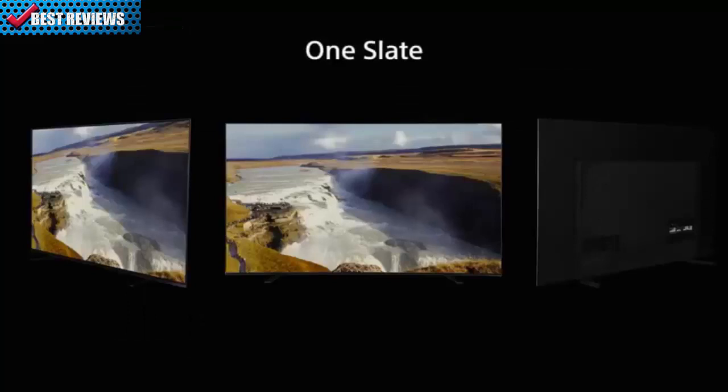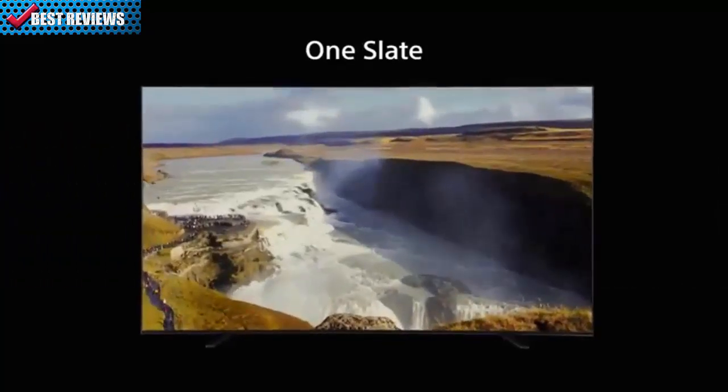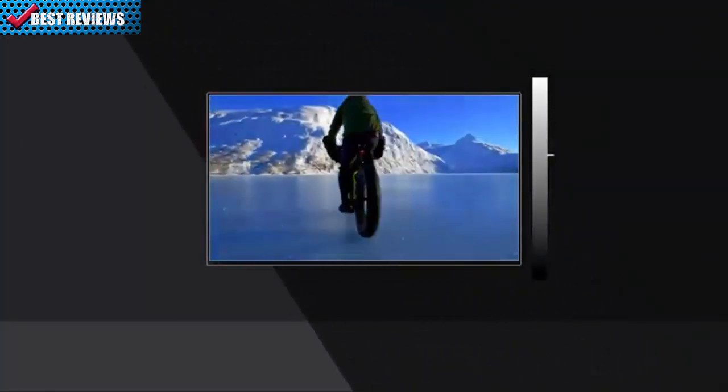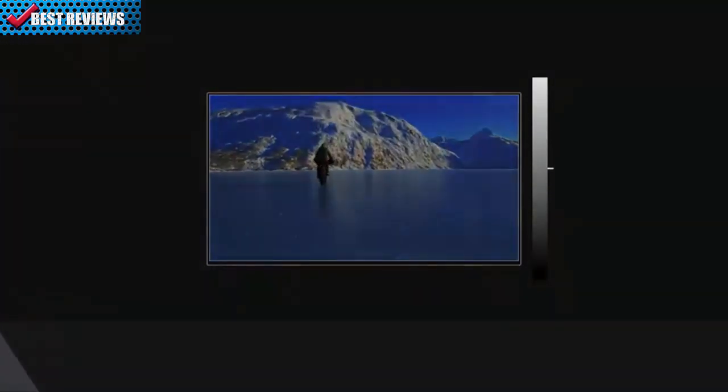These advanced picture and sound technologies are wrapped up in Sony's signature minimalist one-slate design that keeps all your focus on what's important, the action. Our ambient optimization technology adapts the picture and sound to your environment. It will automatically adjust the picture brightness to the light in the room, boosting it in bright rooms and reducing it in dark rooms for a perfect atmospheric view.